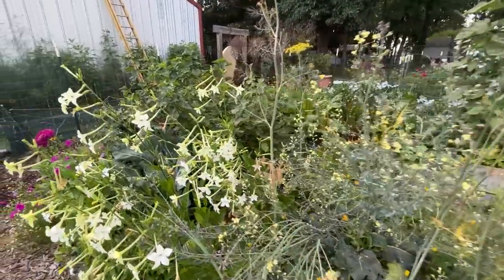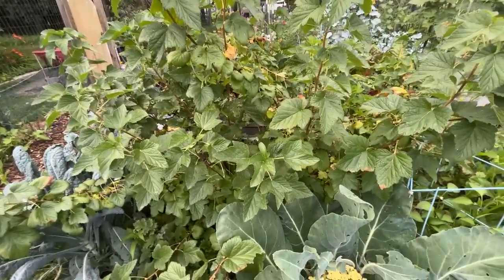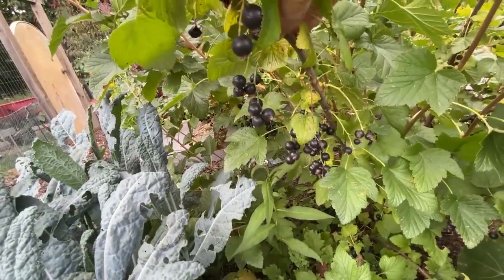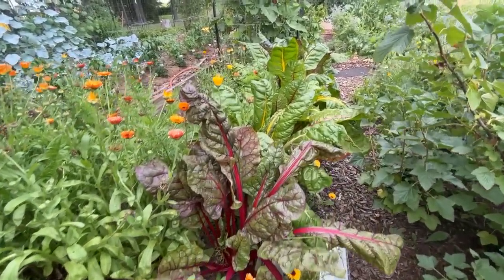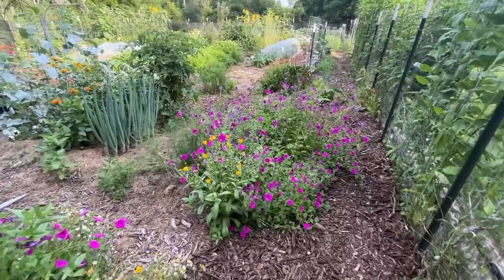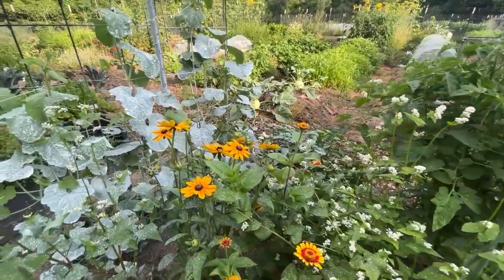Bolted broccoli, dill, and nicotiana. The evening fragrance of these flowers is amazing. And loads of black currants that I need to get picked. And just a peek at the Rainbow Lights chard because they are so pretty. Wild Violet petunias here. I just stuck a few very late planted sweet potato slips in that empty spot. And this dino melon, more incredible growth.